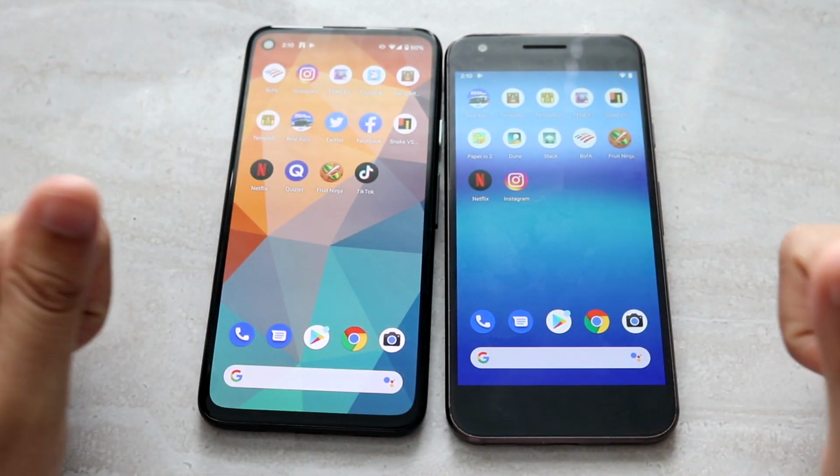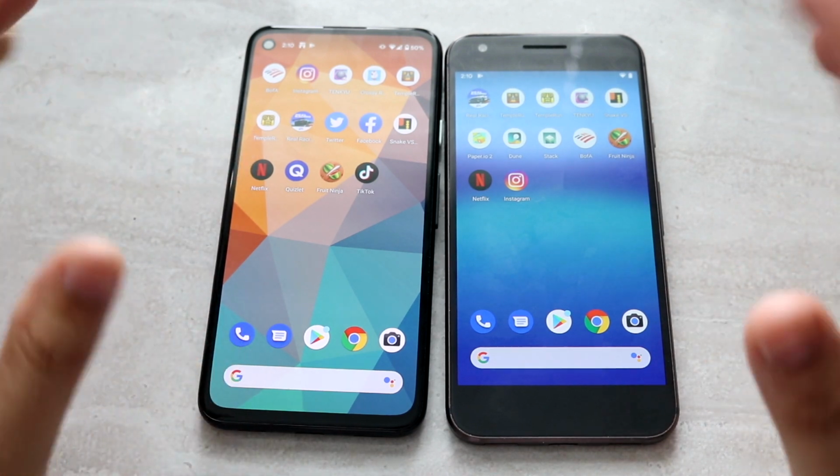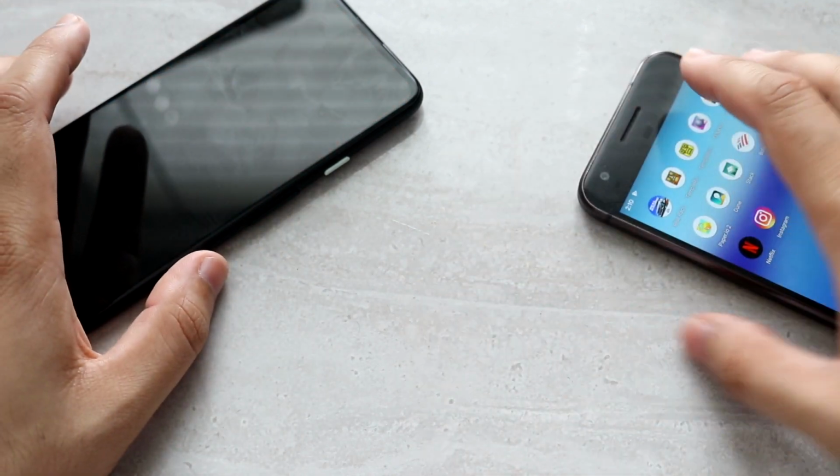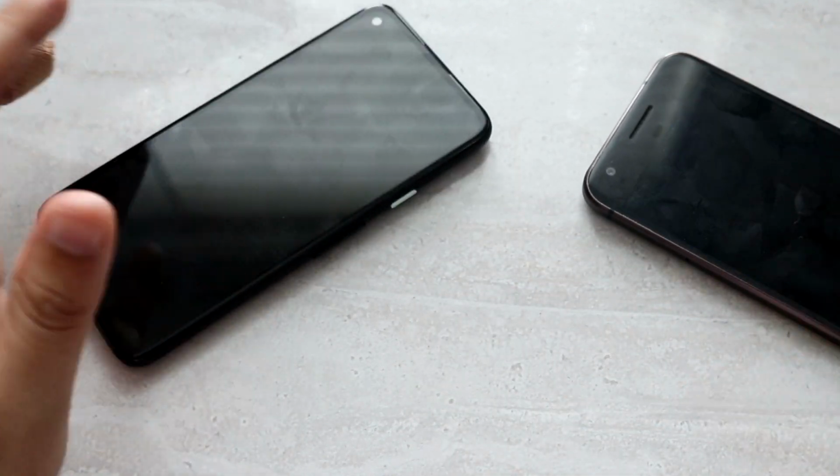The original Pixel, great phone. I think it's still pretty good. But definitely when it comes down to it, the Pixel 4a is the faster one in every single test. Now let's go and end it off with the camera, where we have 2 more tests too.